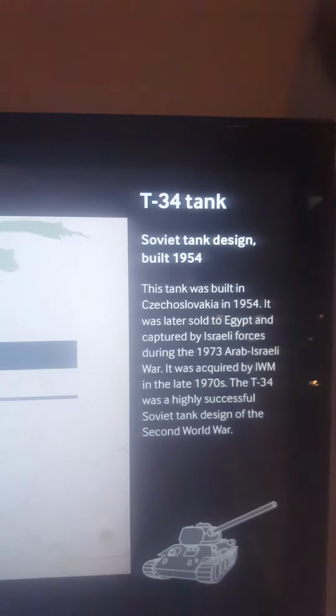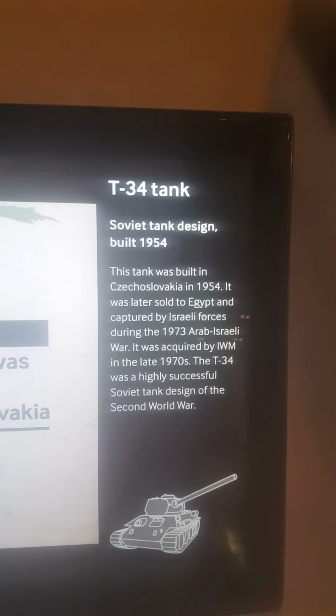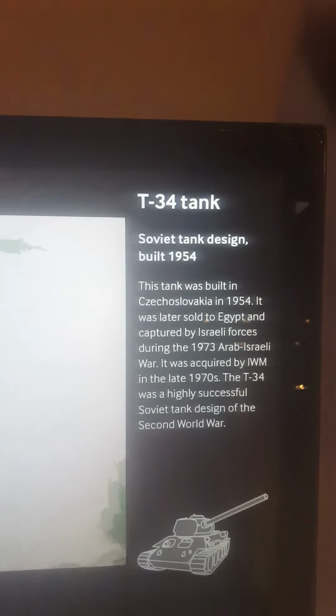Okay, and as you can see here, you've got the tanks, right? I'm being a little bit discreet when I do this. Remember what the scripture says, be wise as a serpent, harmless as a dove. Right, you see this here. On every one of these, it's got the title describing what tank it is. T3 tank, Soviet tank design. The Soviet was what, Russia, right?